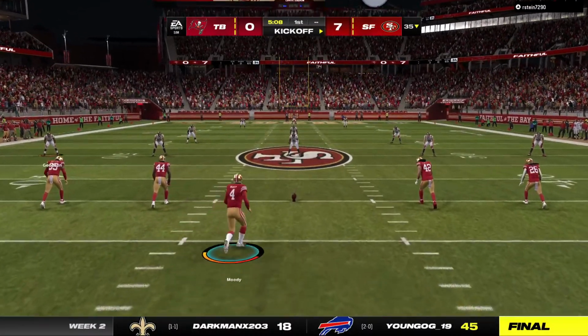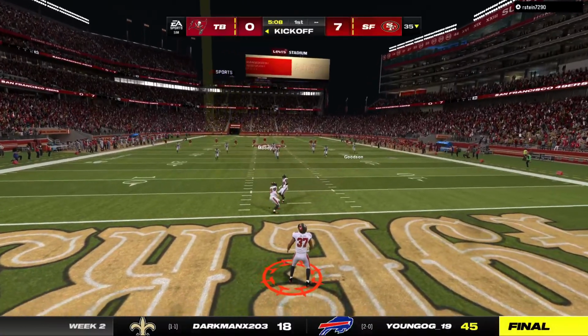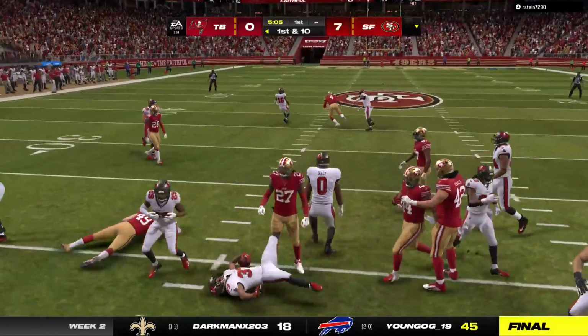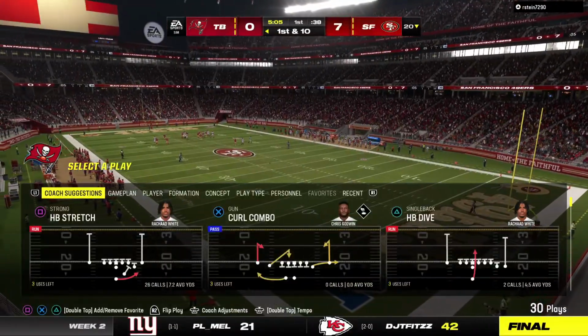So here's Moody back out there now to send this one away. And this is going to be returned from the middle of the end zone. And the decision to come out of the end zone is going to cost him 5 yards as he's taken down right at the 20.